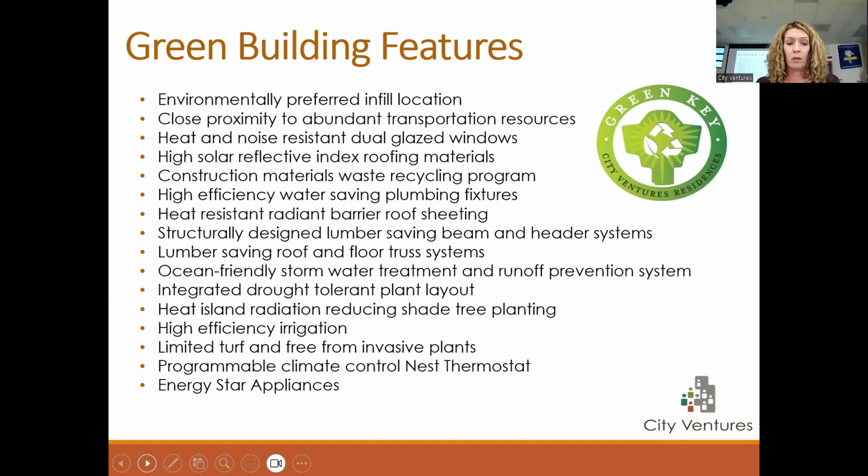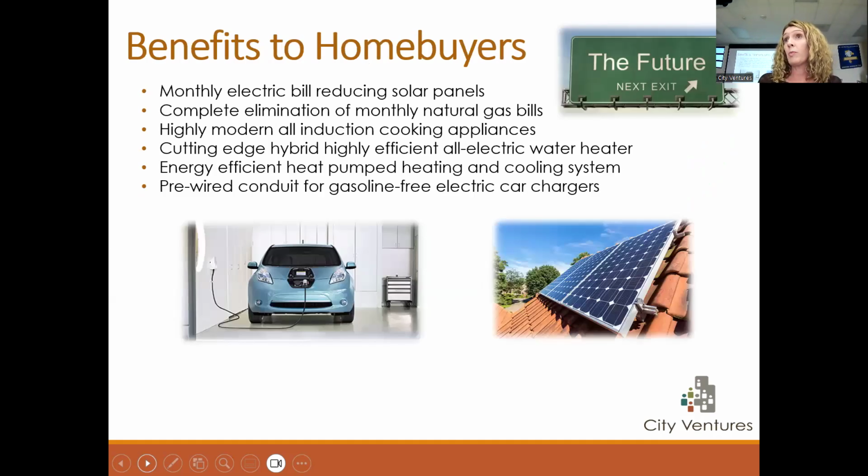Some of our other green features, we have, like I said, drought tolerant landscaping, very low water irrigation, plumbing fixtures that are low water, like high efficiency irrigation. Nest thermostats for every unit, Energy Star appliances, the windows, everything that we do is kind of focused on green building. In addition, all garages will be pre-wired for electric cars. So if someone has an electric vehicle, the wiring will already be there. They just need to install the charger.